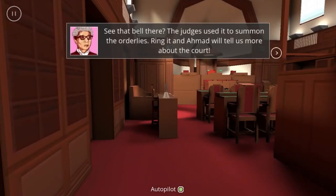See that bell there? The judges used it to summon the orderlies. Ring it, and Ahmad will tell us more about the court.